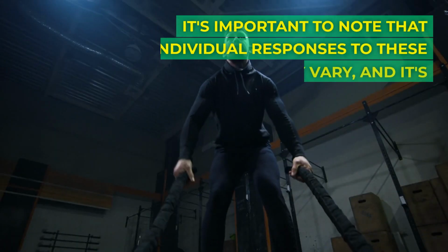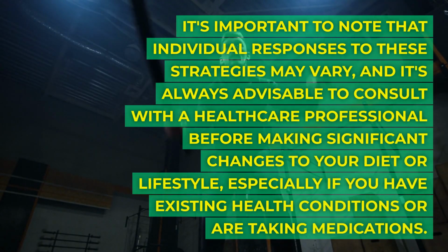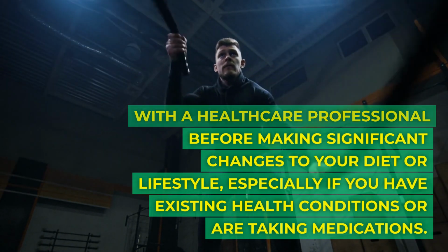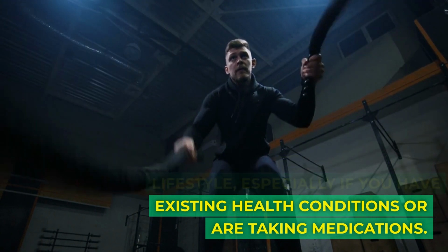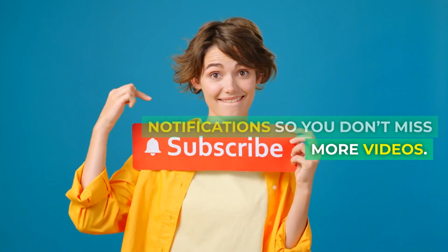It's important to note that individual responses to these strategies may vary, and it's always advisable to consult with a healthcare professional before making significant changes to your diet or lifestyle, especially if you have existing health conditions or are taking medications.